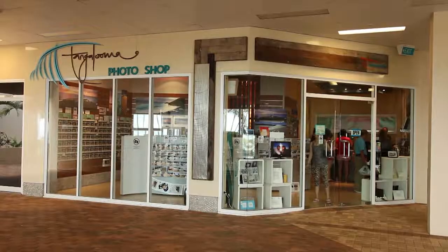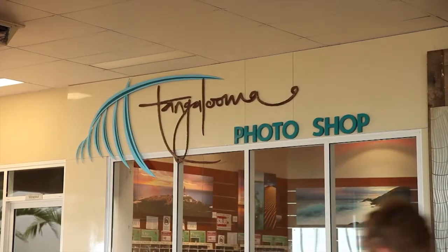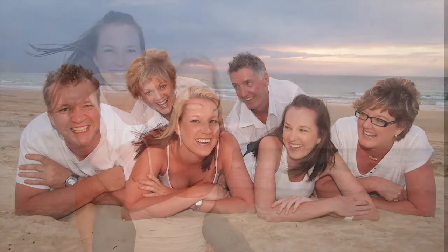And at the end of the day, make sure you head into the photo shop to see the brilliant shots of you on a quad bike, tackling the steep slopes of the sand dunes and getting up close and personal with the dolphins. Or why not get a family portrait or group photo taken to remember your holiday?